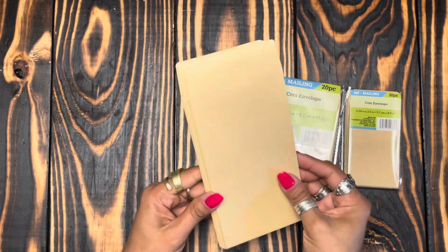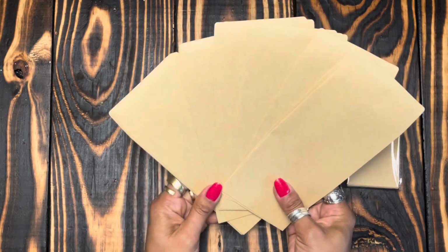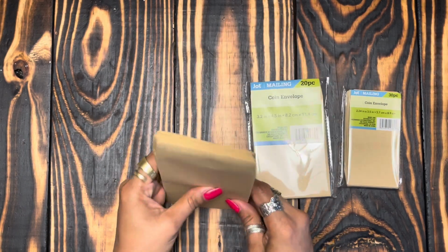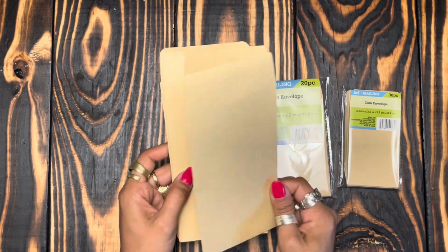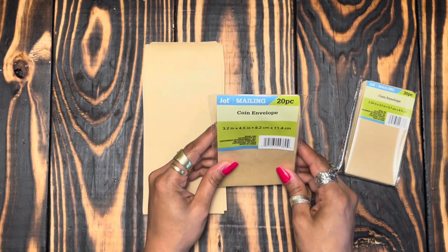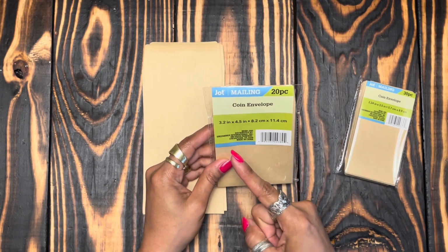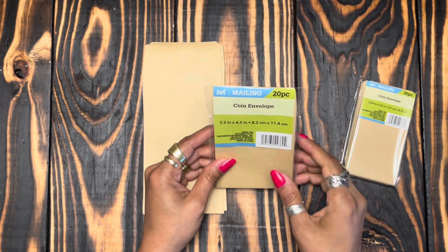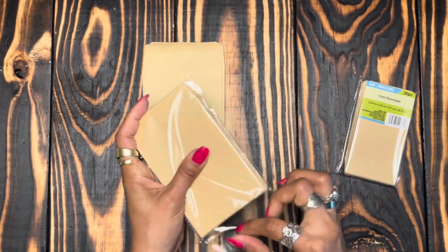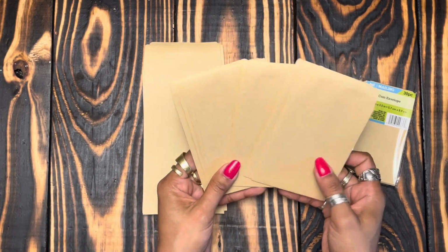Very simple, self-explanatory, but I thought these would be fantastic for junk journals. These are amazing to just put in there, as little pockets or tuck spots and stuff like that. So nice. The next size is this one here. It's a 20-piece coin envelope pack. It's 3.2 by 4.5, and there's 20 in here, and it's the same thing, just a different size. And that's what they look like.